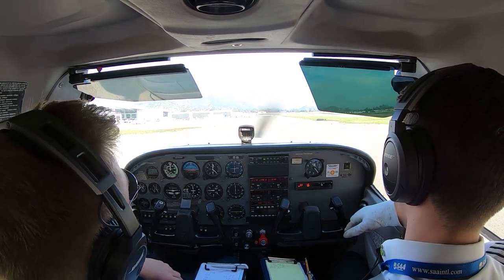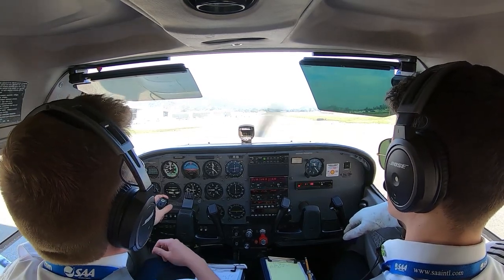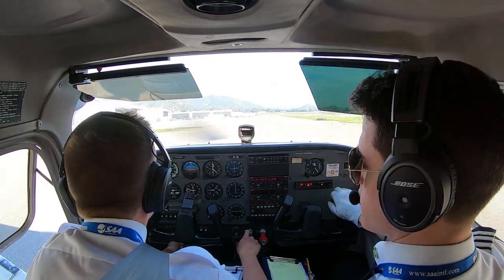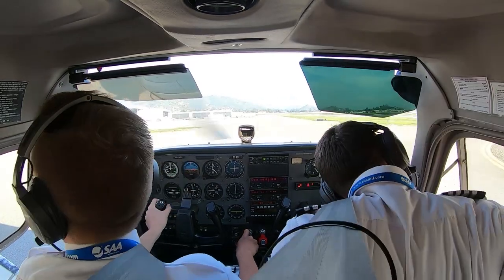Cessna 956 Sierra Papa, continue taxiing via Charlie. Continue taxi via Charlie, Cessna 956 Sierra Papa. And thank you for your patience. Thank you, 956 Sierra Papa. Yeah, taxi lights on. Right is clear, center clear, left is clear.